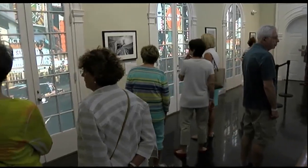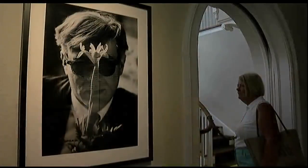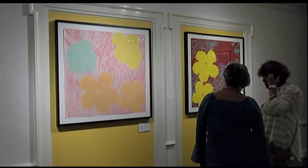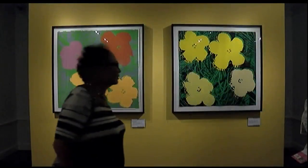And finally, you wind up in the Museum of Botany and Arts, where there are amazing archival photographs on display of Warhol in nature, which is very unexpected. Things like Warhol rowing a boat and skiing. As well as original artworks by the artist, all featuring botanical imagery and flowers.